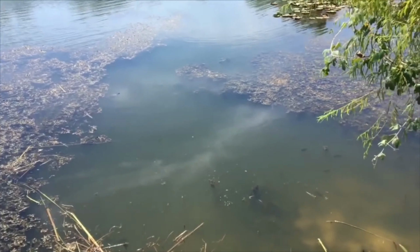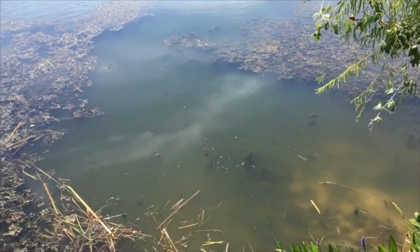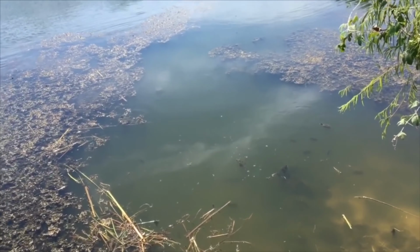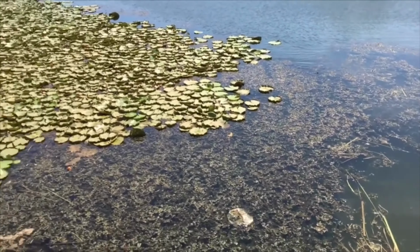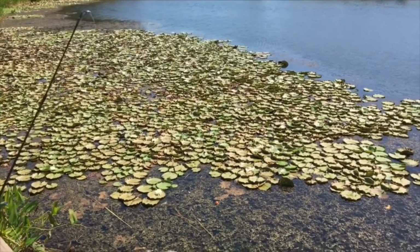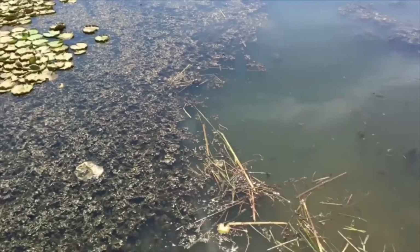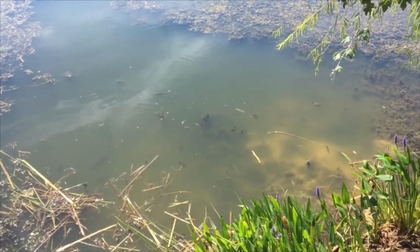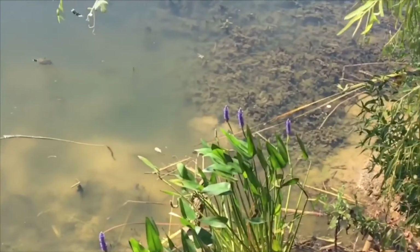So I got one bluegill. I'm about ready to head out of here and go to a different pond. There's just nowhere to catch any fish here. There's no access. It's just like a total swamp, a tropical swamp. There's a baby turtle right there.